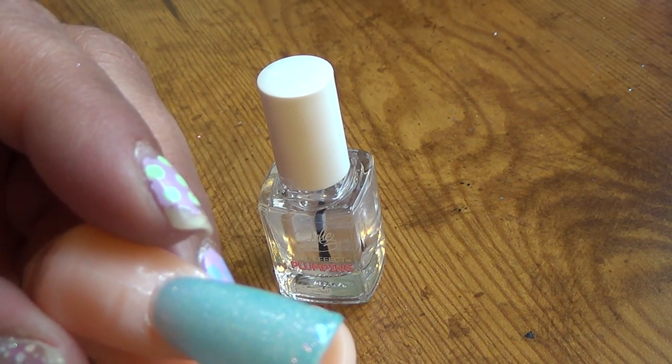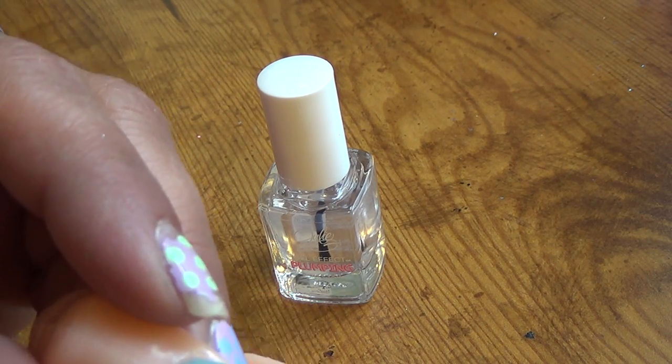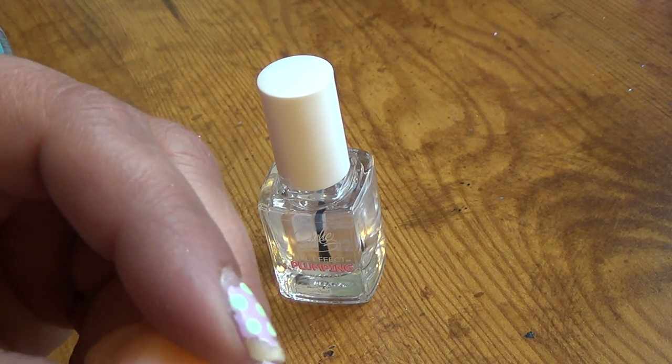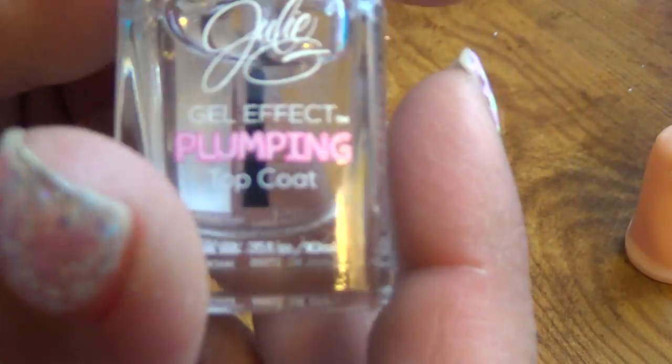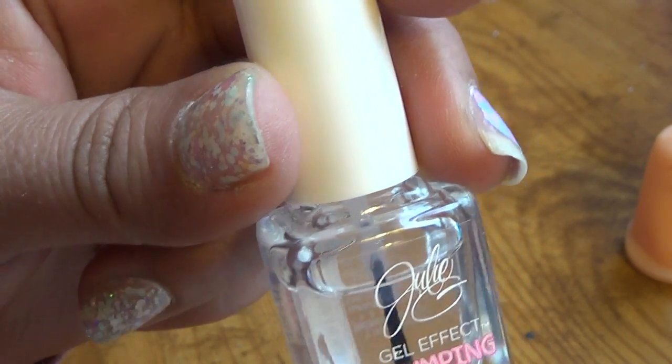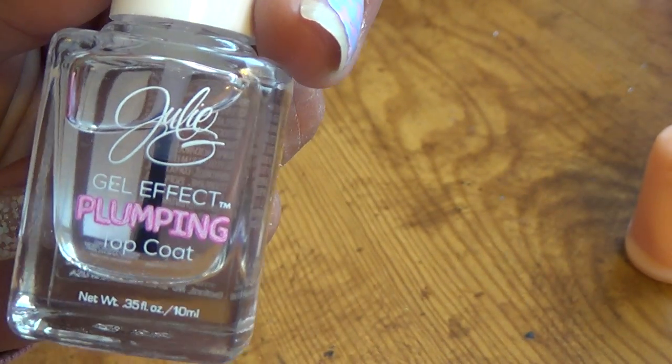I've used Seche Vite. It's nothing like a normal top coat. It's like you fill in gaps and fill in holes, and that's what this does. It actually levels it out and is almost like a layering gel type of thing. I don't know how else to explain.